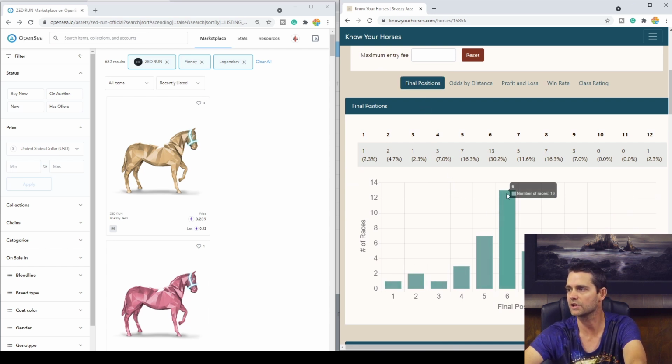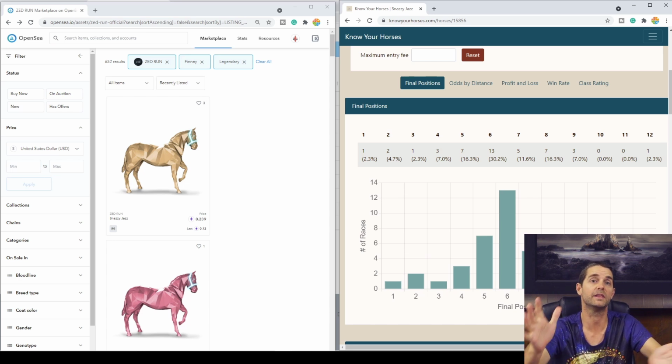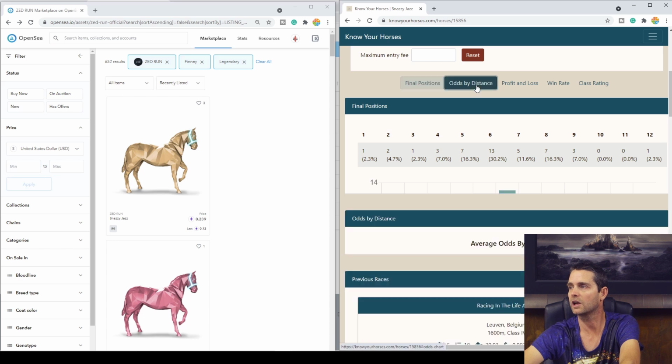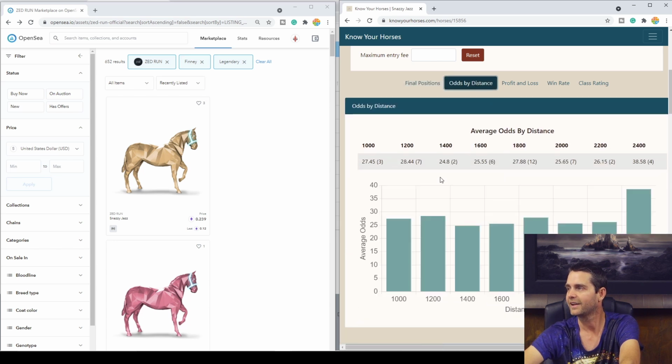Positions, you can see this horse likes to finish 6th. Now we prefer horses that have a big high-rise tower in the 1 and 2. Okay, and also a lot of people prefer horses that have a big high-rise tower in 1 and last, 12th, because it keeps them in the lower grades. Whether or not that will continue to be the classing system in the future, we're not sure. Okay, and then you can go odds by distance, and you can see this particular horse is not particularly great across the board.